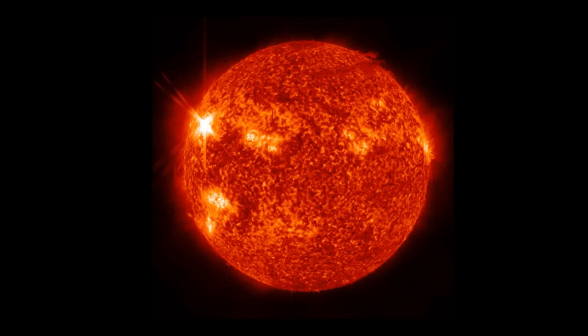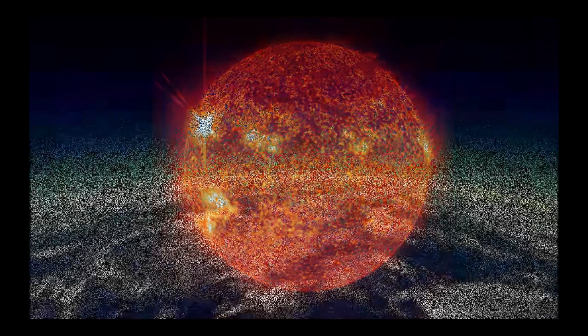M-class flares have a tenth of the energy of an X-class flare, and C-class flares have a tenth of the energy of an M-class flare. Though often short in duration, the effects they have on the ionosphere and radio communications can last for days. The ionosphere refracts radio waves of specific frequencies, primarily high frequencies, 3 to 30 megahertz. It is this refraction of radio energy that makes worldwide radio communications possible without the aid of a satellite.